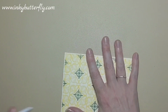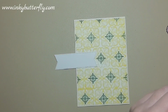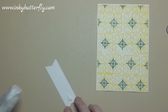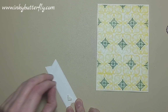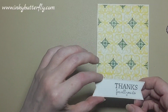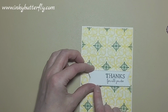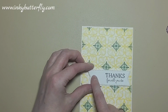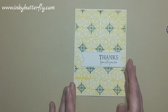So this stamp set has sort of surprised me actually. It wasn't a set that I bought straight away. I ended up buying it afterwards, from when the catalogue was released, but I've been really surprised at how versatile it is. So this is our sentiment banner that I've just popped a dimensional on one end, and then just some Stampin' Seal on the other, so that this bit is raised but this bit is flat, which means we can build on our other bits and pieces.